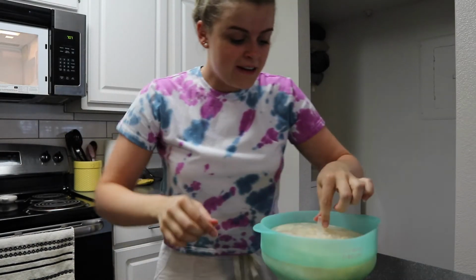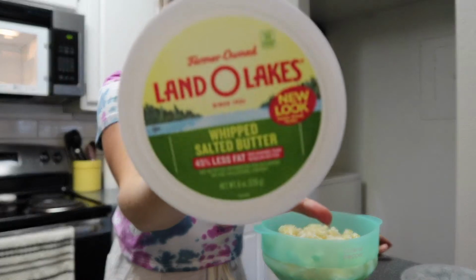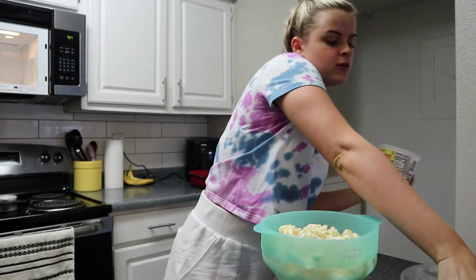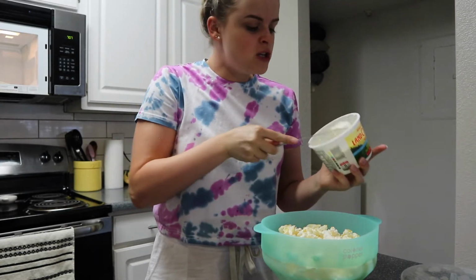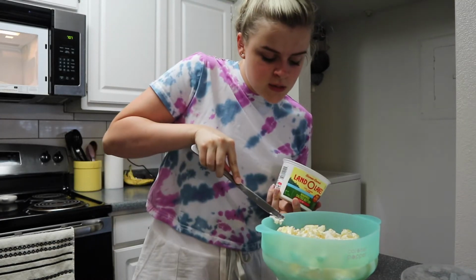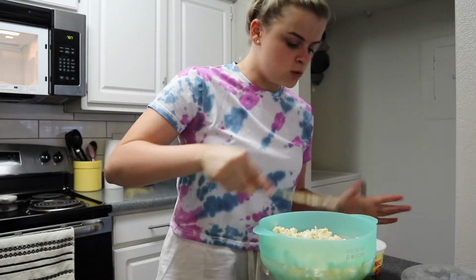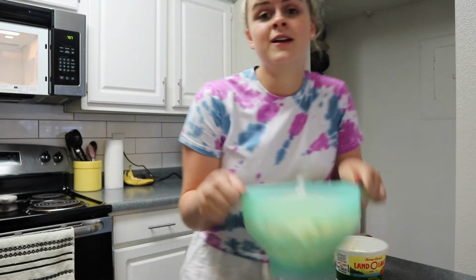All right, then really fast, because it's not quite done yet, I'm going to take this whipped butter, which is only 50 calories per tablespoon, because I like a little bit of real butter on my popcorn, but I don't want too much and I don't want to melt it separately. So I take the popcorn out before it's done and spread a little bit of this butter on top. Gotta do it fast before the popcorn cools down. Okay, that is good enough. Then I put it in for 30 more seconds.